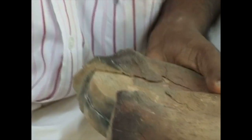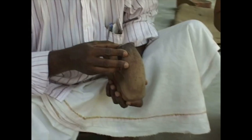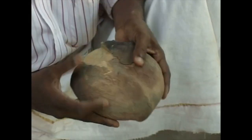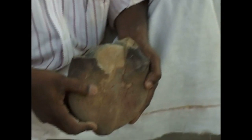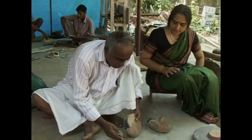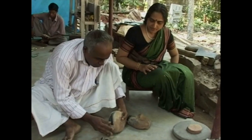So we are here on day 2, day 3 of this workshop in Aranmula, and now Gopakumar is going to show us how the mold is broken and the blank for making the mirror. Yesterday we saw the casting process of the mirror blank. You can see here the blank. Now he's going to break open the mold and take out some of these pieces from that.